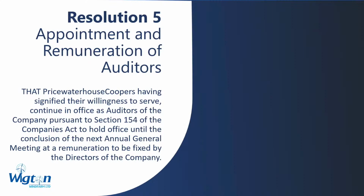Resolution 5 concerns the appointment and remuneration of our auditors. Resolution 5, that PricewaterhouseCoopers, having signified their willingness to serve, continue in office as auditors of the company pursuant to Section 154 of the Companies Act, to hold office until the conclusion of the next annual general meeting at a remuneration to be fixed by the directors of the company. May I ask a shareholder to move the motion? Thank you, Mr. Chung. Thank you, Ms. Chinlan. All in favor? All against? I declare the resolution carried.